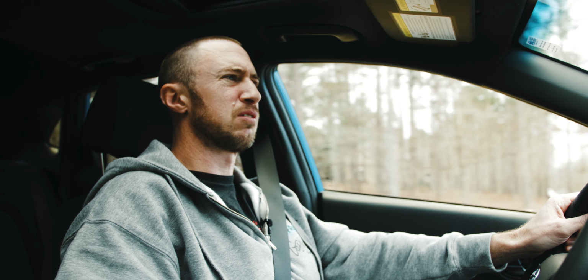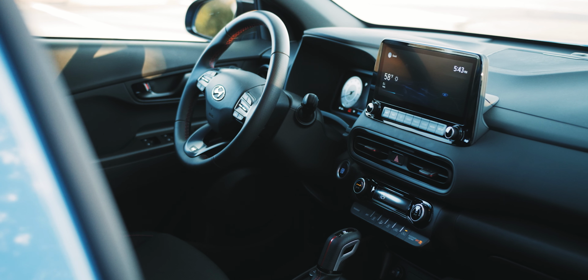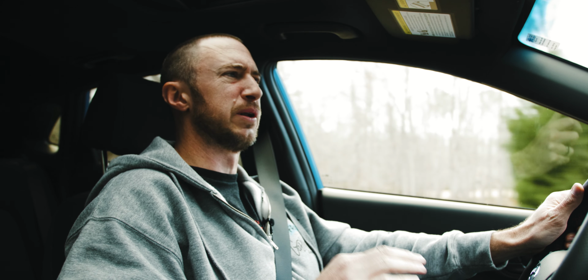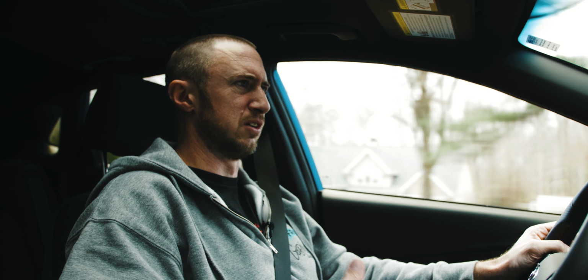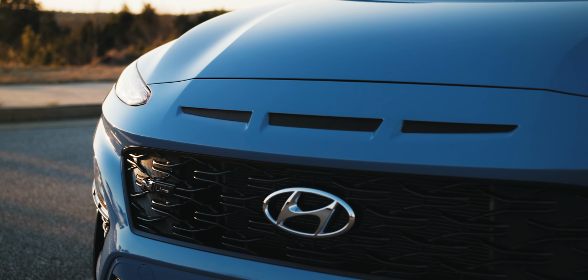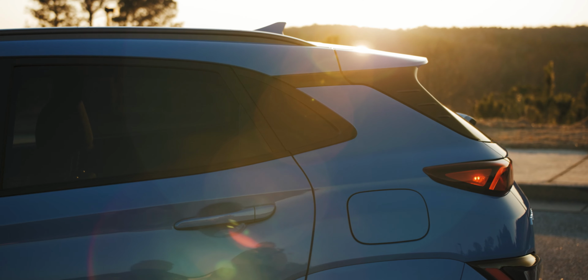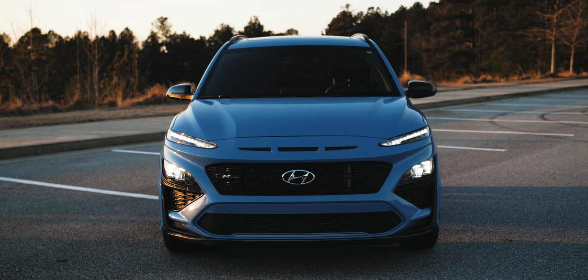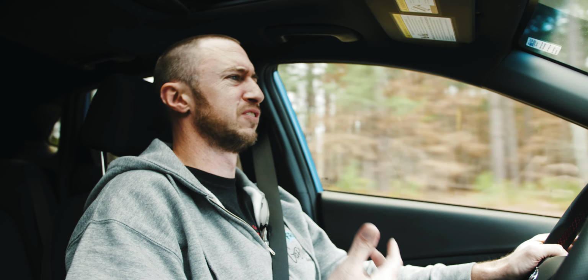Same thing with the throttle and brake calibration. It's fine. This car drives really nicely. In fact, that's kind of going to become a running theme of this little insert. Mainly because this chassis is really good. The suspension is really nice for a small vehicle that, and this is an N line, so it's not the full N, that has sporting pretensions, but is not necessarily itself sporting.